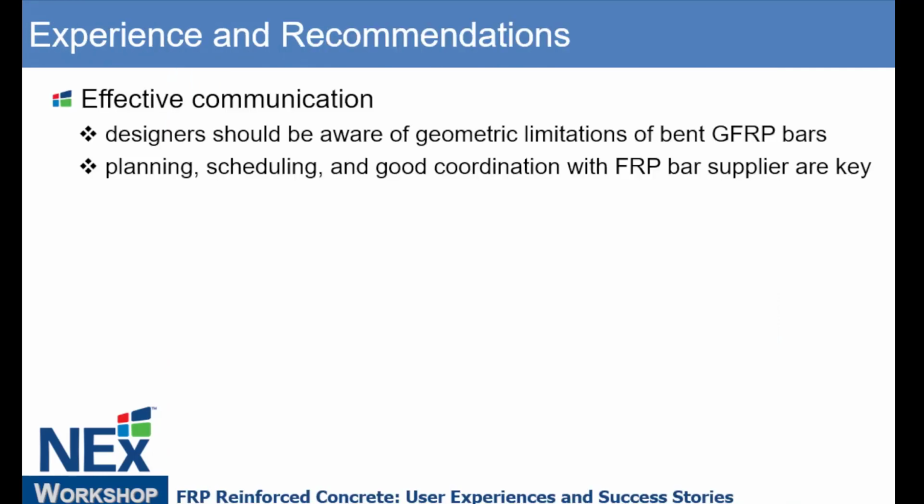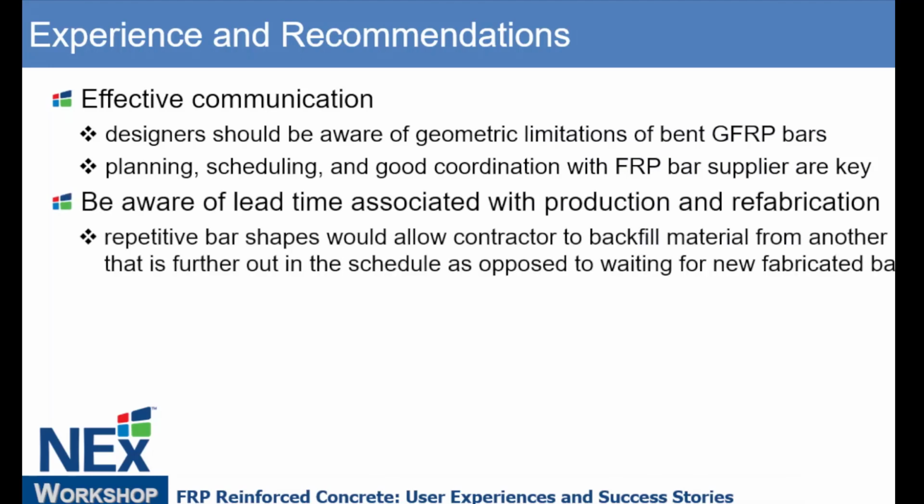So, what have we learned with all this for now? Really, the same applies to any project. Effective communication is key. The structural designers should be aware of limitations of using bent glass fiber bars, and plan and schedule and have good coordination with the FRP bar supplier to avoid any unforeseen delays in the future. Be aware of the lead time associated with production and fabrication, right? If something isn't right, you can't just call them up and say, I need a bunch of these bent bars delivered next week. There's a lead time for that to happen, right?